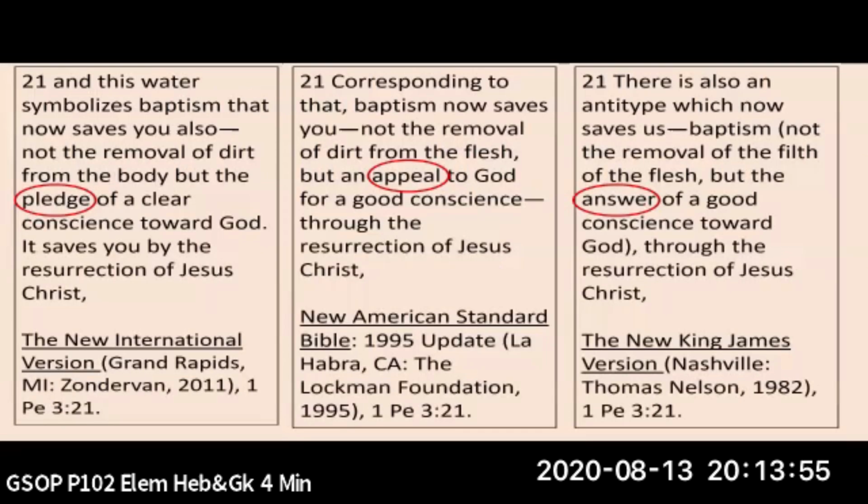We don't have to be Greek scholars. We can look at other Bibles to see how they translate it. The NIV translates it pledge of a clear conscience. The New American Standard we've already read, an appeal to God for a good conscience. The New King James, an answer of a good conscience through God. So right now, just on these three, NIV stands alone in contrast to the New American Standard Bible and the New King James.